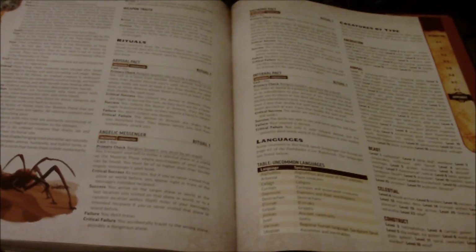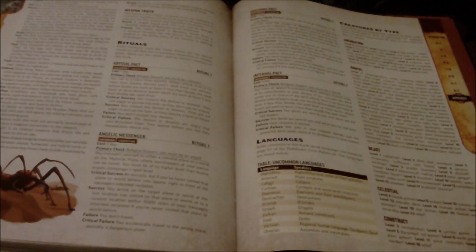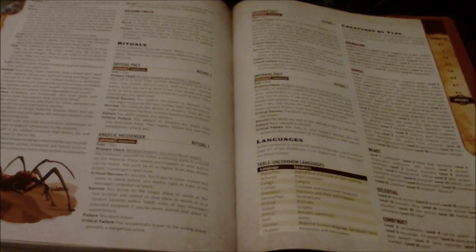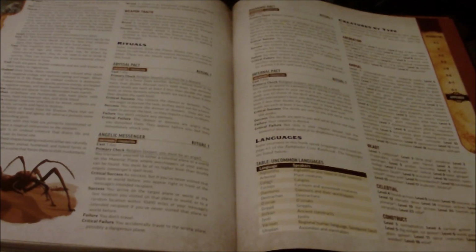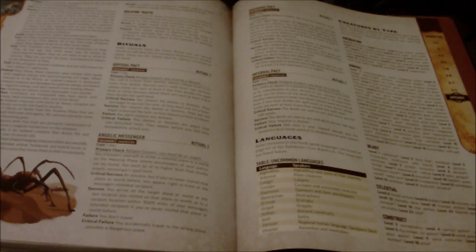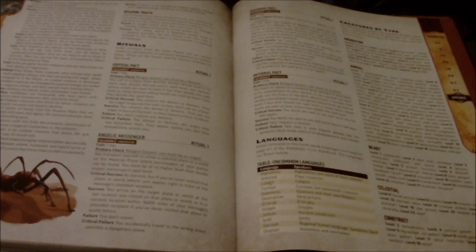So you can get Abyssal Pact. I'm not going to go through all of these, but we'll read Abyssal Pact just to see what it is. So it's a level 1 ritual. Cast takes 1 day. Primary check, religion. You call in a favor from another demon whose level is no more than double your Abyssal Pact's spell level, 2 demons whose levels are each at least 2 less than double the spell level, or 3 demons whose levels are at least 3 less than double the spell level.